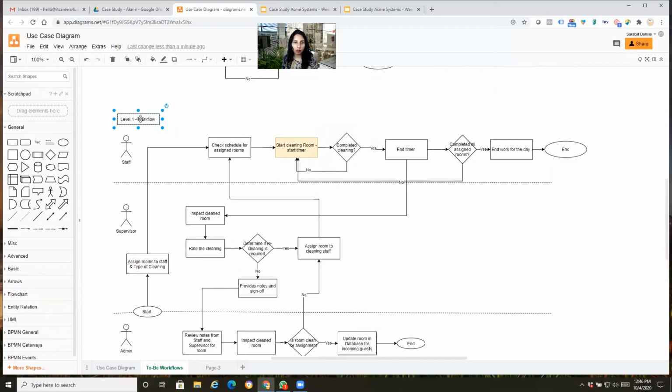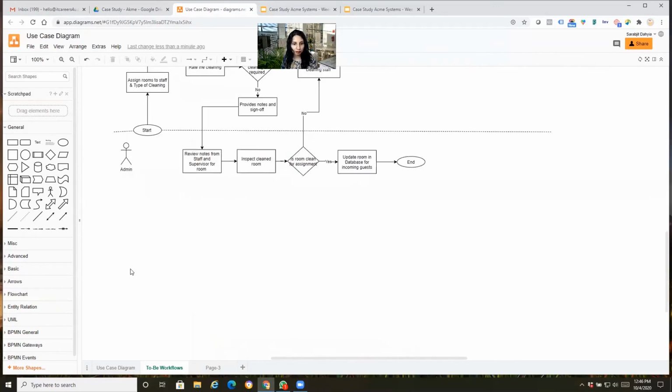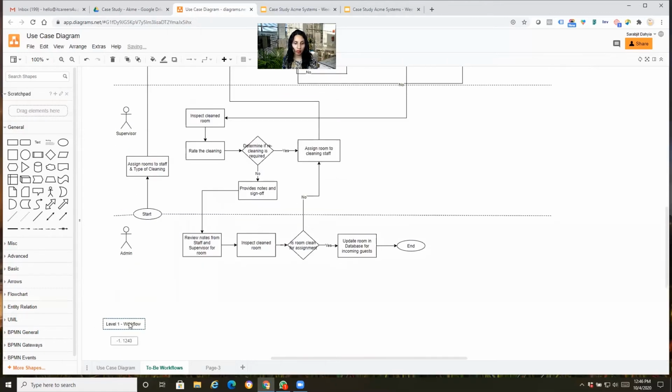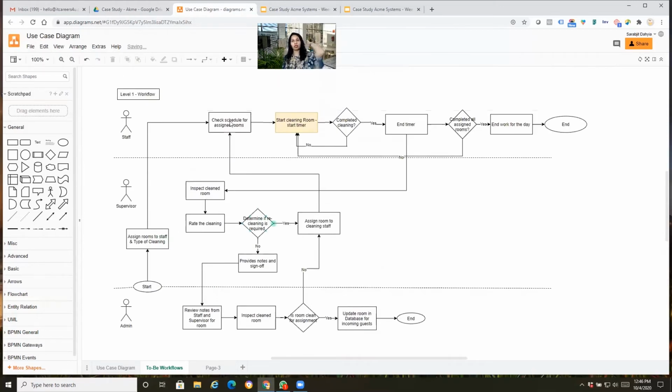Now, what we can do is go in deeper and do a level 2 workflow, which will be a little bit more detailed. We can take any of these processes, right? Any rectangle is considered a process. A diamond is considered a decision point, and these ovals are known as starting or ending points, the terminator or beginning of a process.